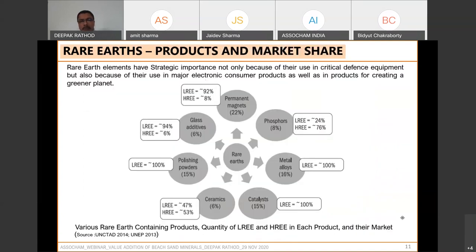If you see the uses of the light and heavy rare earth in the various industrial sectors, for example, in permanent magnets, 22% of rare earths are being used, where the light rare earth is 92% and the heavy consumption is about 8%. While the phosphor and the ceramic industry use the maximum of the heavy rare earth elements.